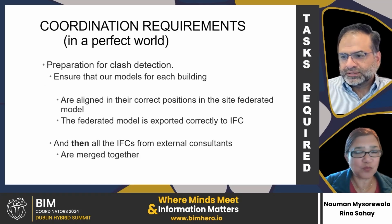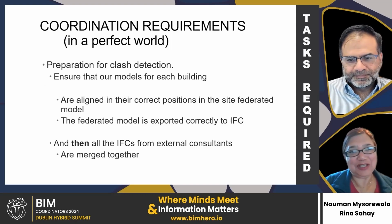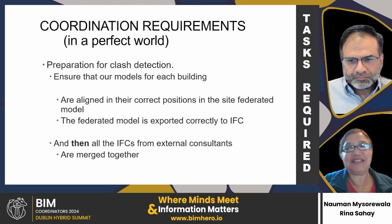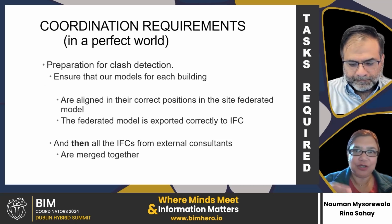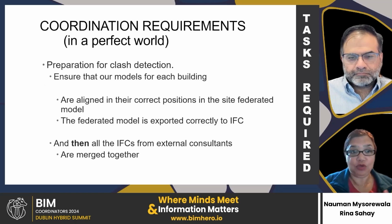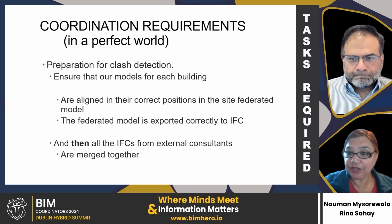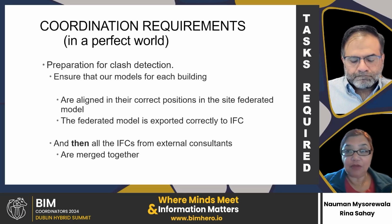So, what were the tasks that challenged you? I know there are tons and tons of them, but can you highlight a couple? Absolutely. These are the tasks that were required of us in a perfect world. And you need to remember, as the process went on, the tasks kept on flexing, maybe going up, maybe going down. So in a perfect world, these were the expectations of what needed to be done. Firstly, we were gearing up to prepare for clash detection. So we're going to discuss the biggies, the coordination and the transfer of model information. And now for clash detection, which is what we were gearing up for.